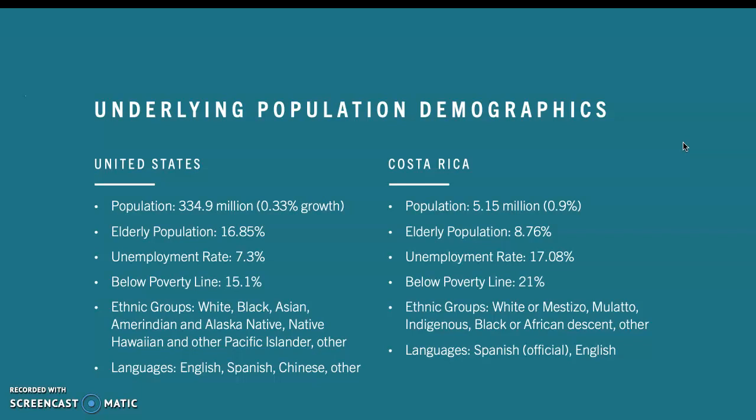Ethnic groups in the United States include white, black, Asian, American Indian, Alaskan Native, Native Hawaiian, and other Pacific Islanders, as well as others. And the languages include English, Spanish, Chinese, and other. Ethnic groups seen in Costa Rica include white, mulatto, indigenous, black, and other. And the languages spoken in Costa Rica include Spanish, which is the official language, as well as English.